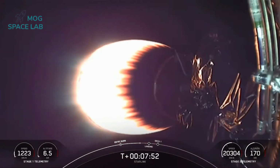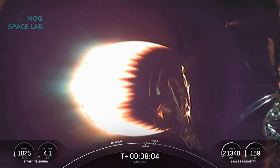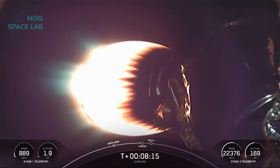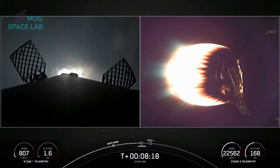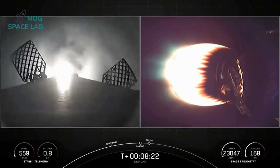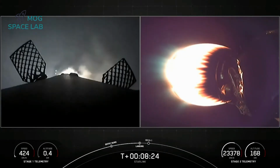Stage 1 transonic. Still getting good call-outs on that first stage. We're about 15 seconds or so away from that landing burn beginning on the first stage. Stage 2 still looking good. Stage 1 landing burn. The landing burn has begun. Let's watch and see if this Falcon 9 can land on our drone ship.